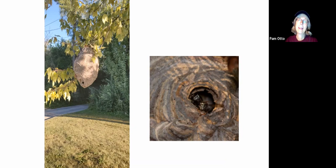And then as fall comes and the leaves drop off the trees, that's actually when we usually hear about these nests. This one is positioned in a way that it's visible now, but some of them are up high enough in the trees that they're really obscured right now by leaves. And it's not till it gets cold and the leaves fall down that people see them. And these are an annual life cycle type of insect.